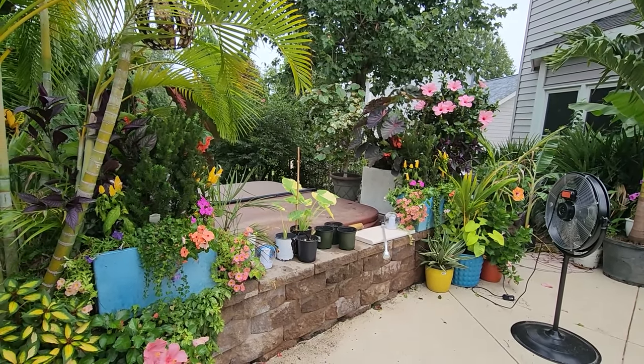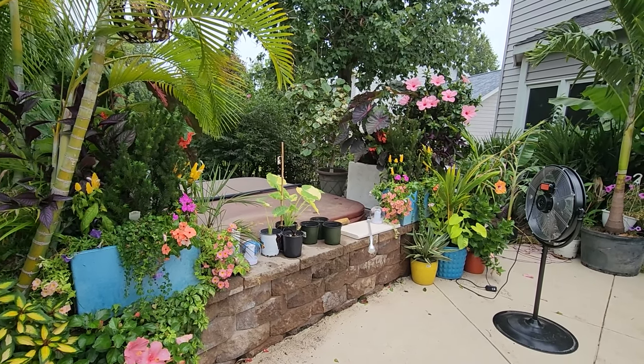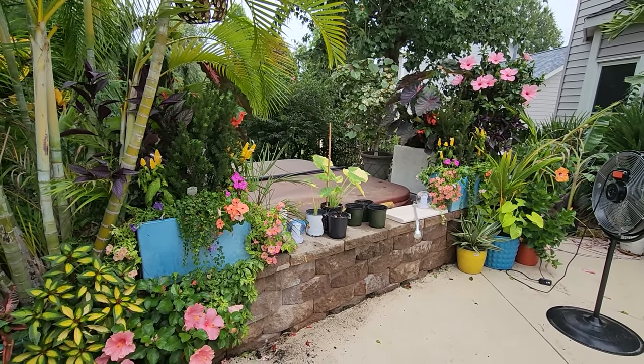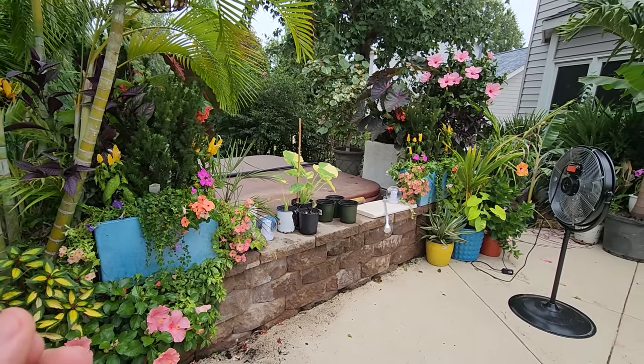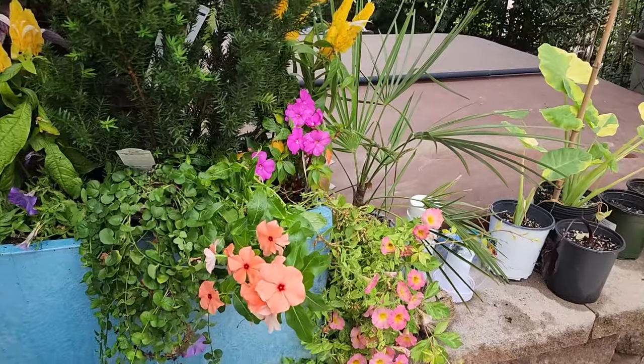I think that might be a good option, because then you can still see the blue from the pottery, and you don't have the mess. It just feels so messy. Right, do you see what I'm talking about? I just, those Vinca, though, are so pretty. I know what I gotta do.